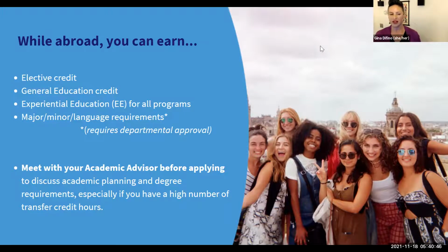So even if a course like a UNC course doesn't normally have the EE designation for Gen Ed, any study abroad program that is hosting that course will have that for that term. And you can also get major, minor requirements as well as your language requirements abroad. But it's really important to understand that you need departmental approval for any of those courses.